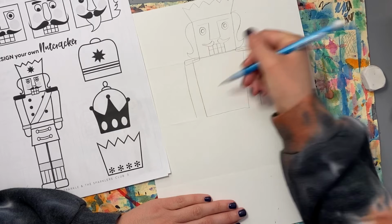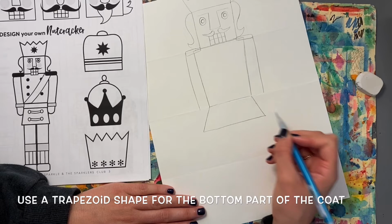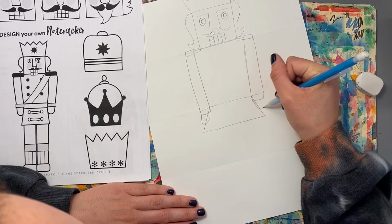And I'm using a trapezoid shape to draw the rest of the coat. So this is like the bottom of the coat here. Now let's draw some cuffs on the jacket and some ovals for the hands. Notice that my lines are overlapping a little bit here, so I will erase those.